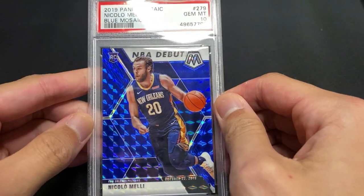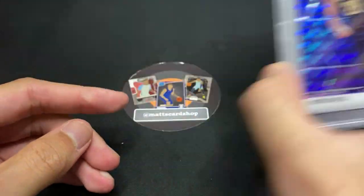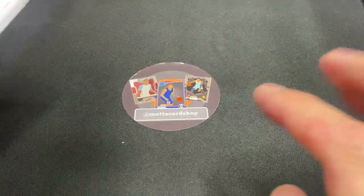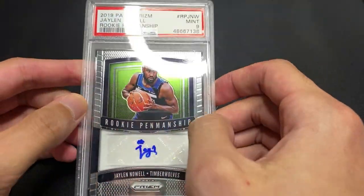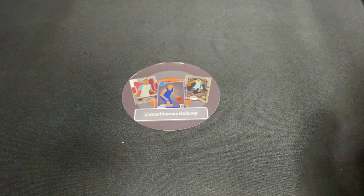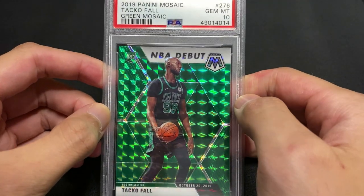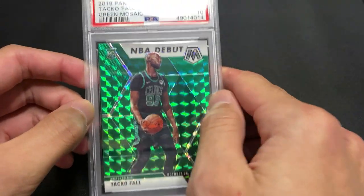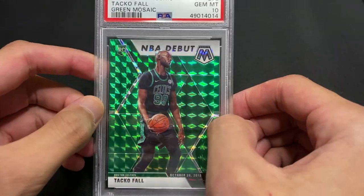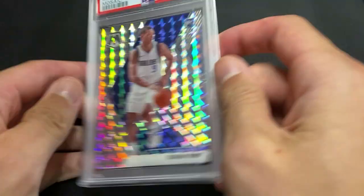Nicolo Melli, Blue Mosaic to 99, PSA 10, this one was $15 as well. Jalen Noel, someone I like as a cheap buy, his Prism Auto, PSA 9, this one was $25. Taco Fall, Green Mosaic, NBA debut, PSA 10, this one was $35, so PSA 10 for $35 of a rookie, I think he's a great buy.